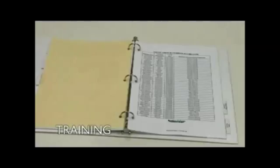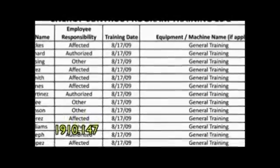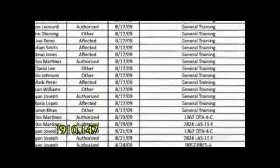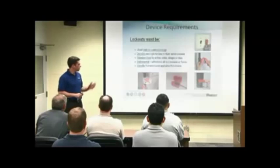Element 2. Certified training. Companies must certify that training or retraining on Lockout Tagout procedures is provided to all employees covered by OSHA Standard 1910.147. The certification program must include keeping up-to-date records of employees and their training dates. Training must take place anytime there is a change in job assignment, change in the energy control procedures, or if an inspection reveals the need for retraining.